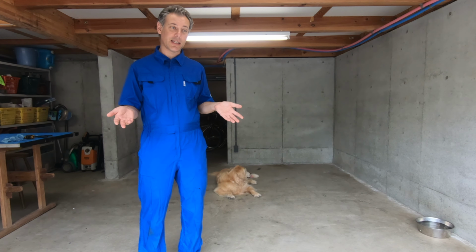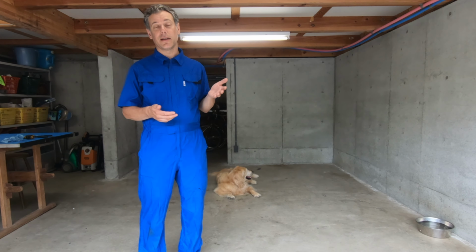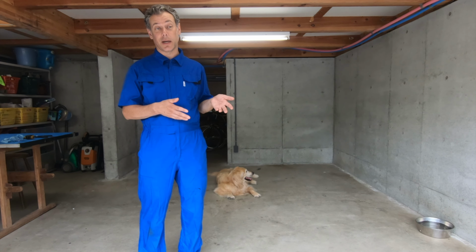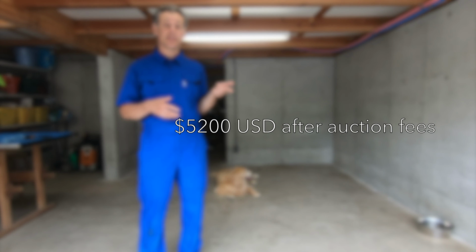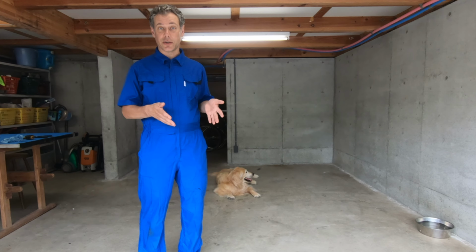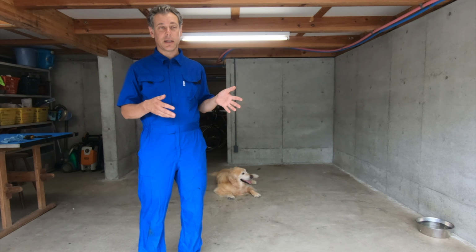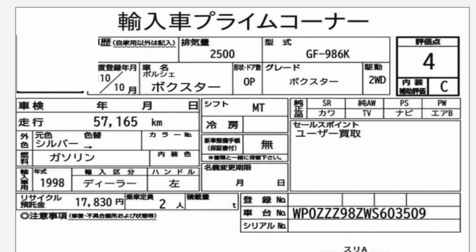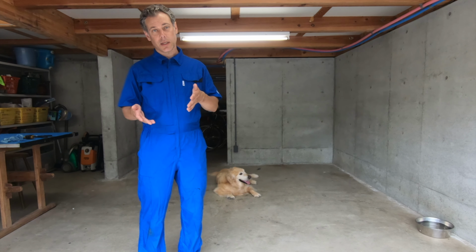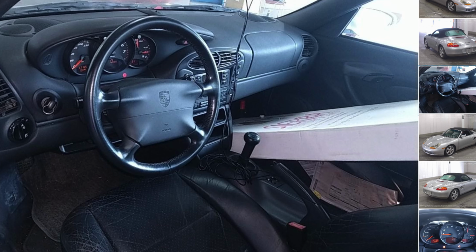Been spending the last few weeks on the auction sites looking for a good car, and I think I found one. What I wanted was a first generation Porsche Boxster. What I bought is a 1997, sold as a 1998 here. Looks like an early car, manual transmission, left-hand drive, grade 4, interior grade C. It's got some damage to the rear plastic window and a mystery box in the passenger seat.